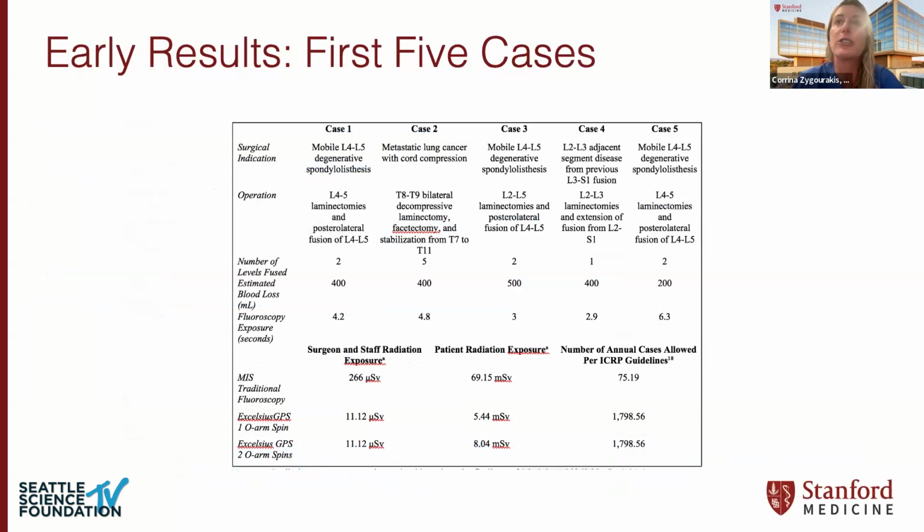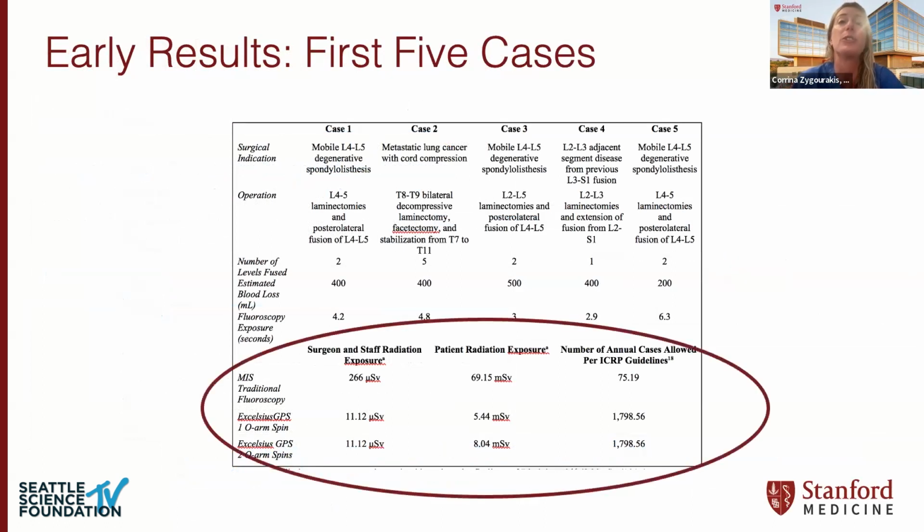So we looked at our first 5 cases. You can see these ranged from 1 to 5 level thoracolumbar fusions. We looked at what our blood loss was, which we felt was pretty reasonable. And we also studied our overall radiation exposure. And you saw the workflow that we presented here, which is not the workflow that we currently do because it's a lot more streamlined to do the preoperative CT scan with the fluoroscopy, but this is one of the options that's available.